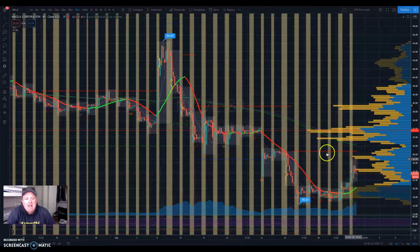All right, let's take a look at everybody's favorite electric car or electric truck dog, Nikola. This baby hit a low of 16.20 after getting crushed from 54 there mid-September, and is now trying to climb out of the hole that we're in. It's going to try to rally back up here, I would guess, into the mid-30s. I would love to put a sell back on in the mid-30s if we can get Nikola back up there. So look for a move on this.